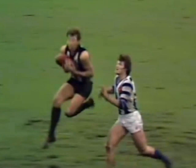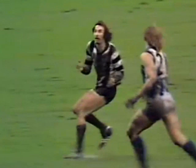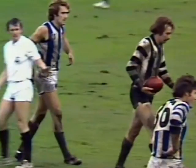Well, he's certainly got the wood on Stephen Hick now. Great pass in towards Anderson. Oh, Gumbelton was very close to the mark, but Graham Anderson read it well and played it cool. 35 metres out, 45 degree angle, lines up for Collingwood's ninth goal, and he's put it through.